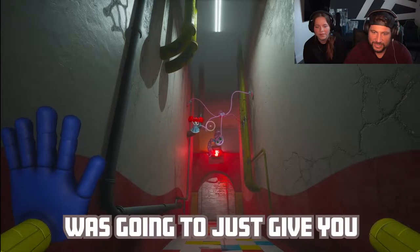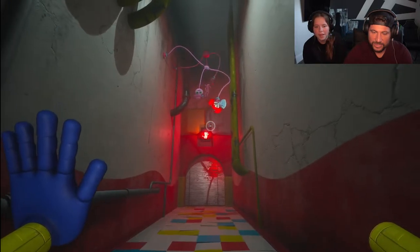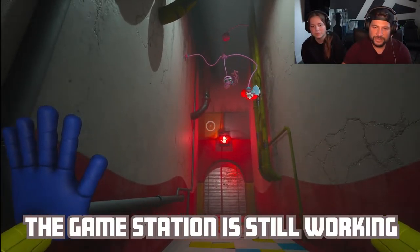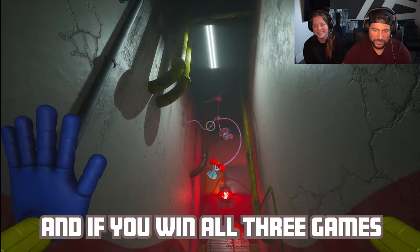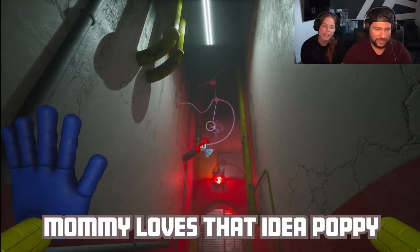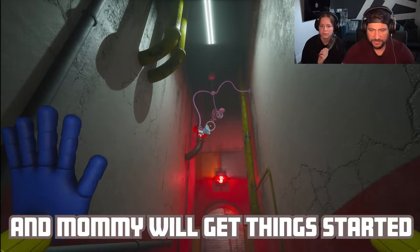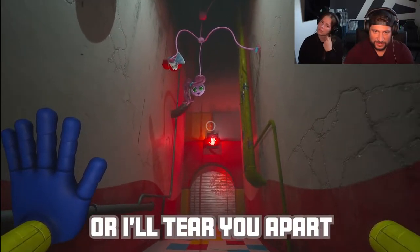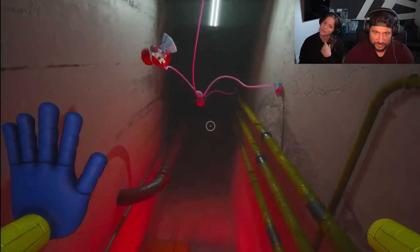Miss Poppy was going to just give you the train code to escape. Oh, now, how is that fun? Because then we can leave. Why don't we make a game out of it? The game station is still working. Oh my gosh. It could be just like old times. If you win all three games, I'll give you the train code. Mommy loves that idea, Poppy. Okay. You're going to have so much fun. Head to Musical Memory, and Mommy will get things started. Great. Thanks, Mommy Longlegs. Or I'll tear you apart and eat your insides while you're still alive.